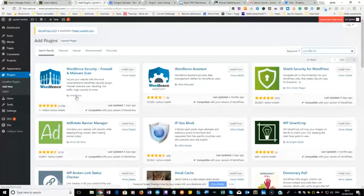Okay, it is by Wordfence. It was last updated 7 days ago. That's because they'll have found something else, another hack somewhere that they need to patch up. 1 million people have got it installed. Whenever you're considering a plugin, there are 3 things you need to look at. When was it last updated? How many active installs are there? And how many reviews are there?